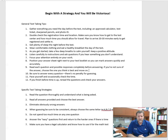Number 8, position your answer sheet right next to your test booklet so you can mark your answers quickly and accurately. This is really important: that you stay on your test answer sheet, that you stay on the question that you are trying to answer in the test booklet. It's very easy to get off track, maybe off by one number or 2 numbers, when you're answering one question and putting a different answer down on another one. So make sure that you are marking the answer for the question that you're trying to answer from the booklet, and that your answer sheet is accurate with the test. This is one that people struggle with.